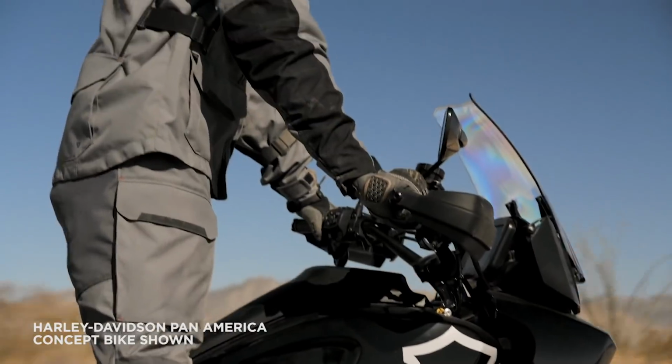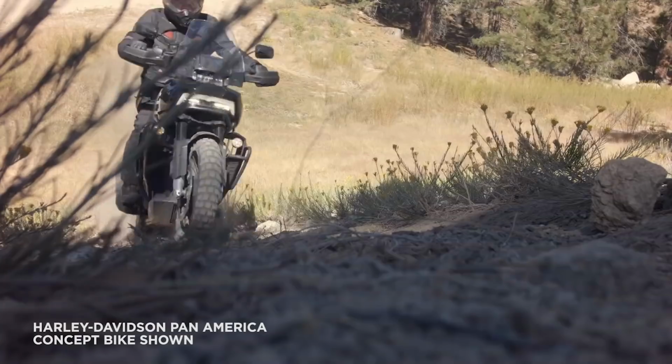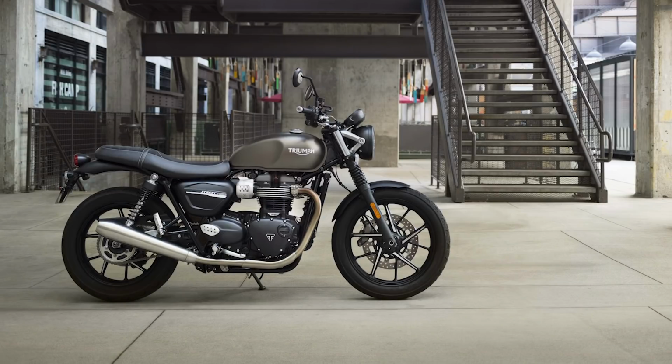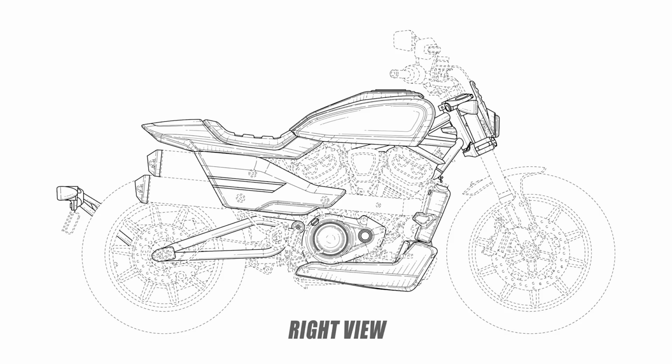I would expect both bikes to be fitted with the same engine and would wager that it would be the 975cc version, as that would put it in similar ground to the Ducati Scrambler and a few of the models in the Triumph range. From the looks of the design, it's going to be a heavy bike, so anything less than the 975cc engine won't be competitive in the market, especially once you tack on the Harley-Davidson Premium.